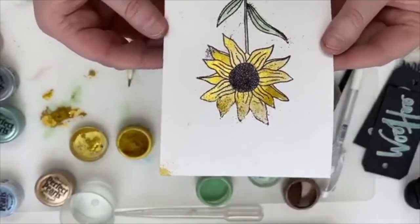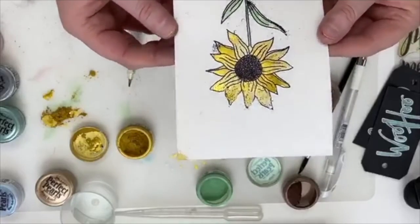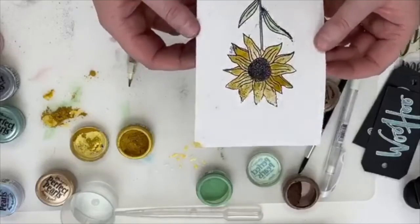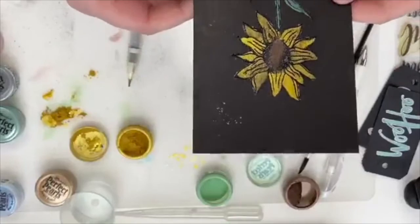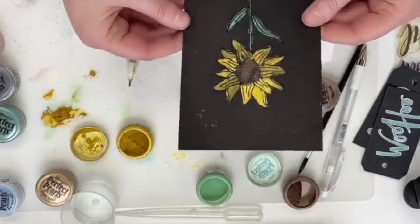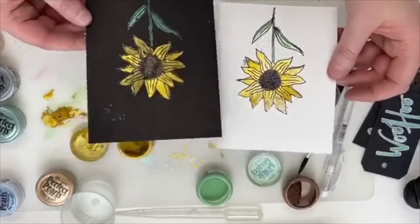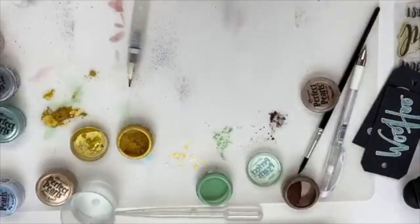Do not judge the embossing, but you can see on white it does work very nicely, and actually I really like it on the white, and then on the black is just that punch of color. You really get the metallic. And since we painted these with water, you would not need to spray them at all. You could just put them aside to dry and then go ahead and make your card with them.